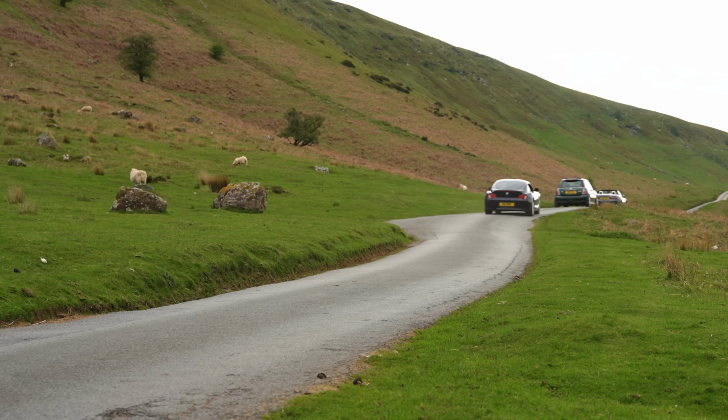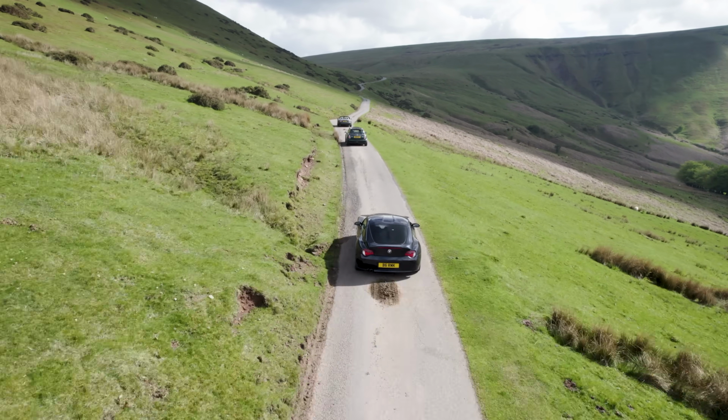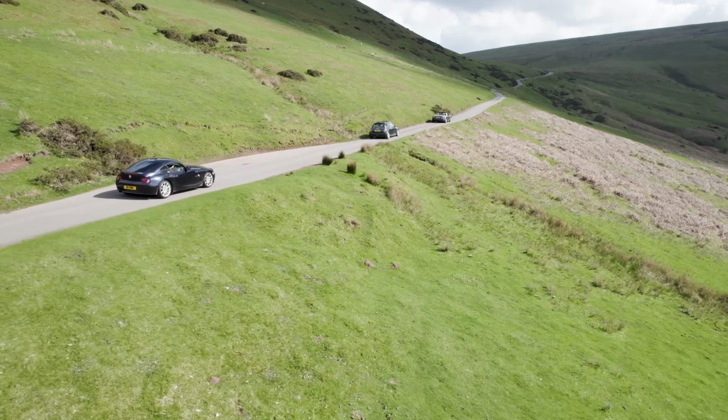£1,500 I paid for this. Drove it all the way from my place in London to Wales, and here we are on one of the best B roads that I've been on in a very, very long time. I'm loving all of these undulations, the tight twists and turns. And you know what? I really like the MX-5 for this. I've got the roof down.